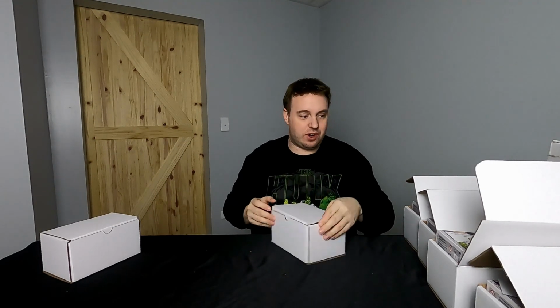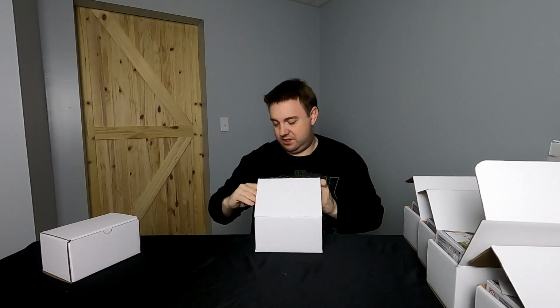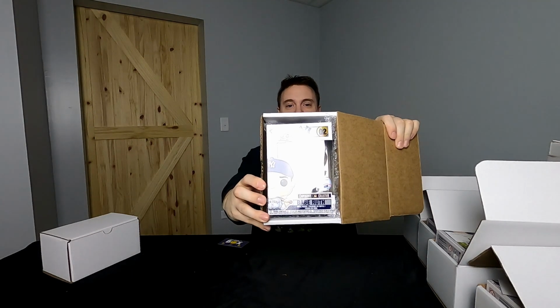We're getting down to the last 2 so far. None of their Grails yet, or rares, or ultra rare. But again, that's the chances that you're taking with mystery boxes, depending on what you get. So here's the next one.